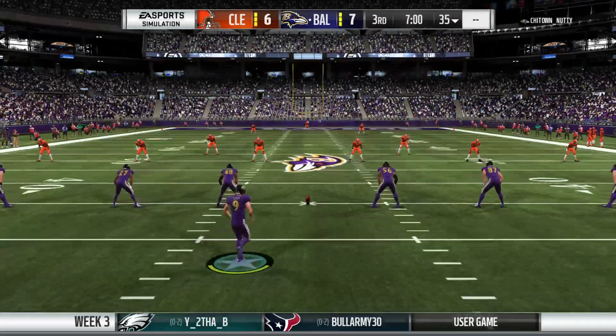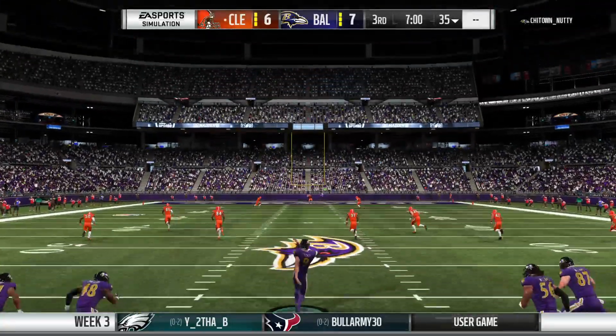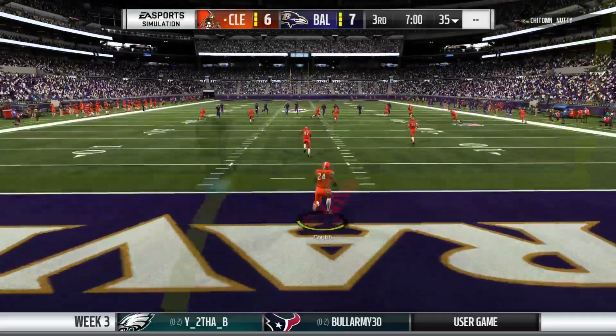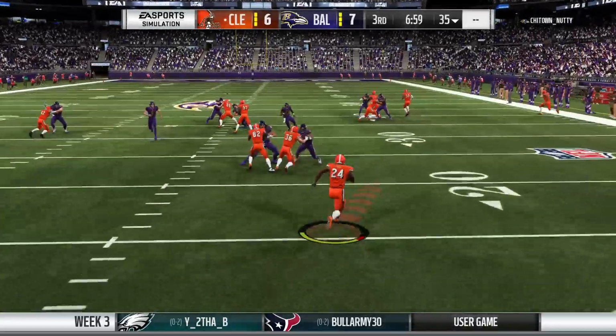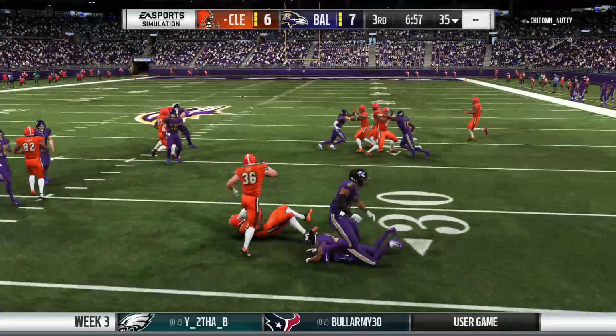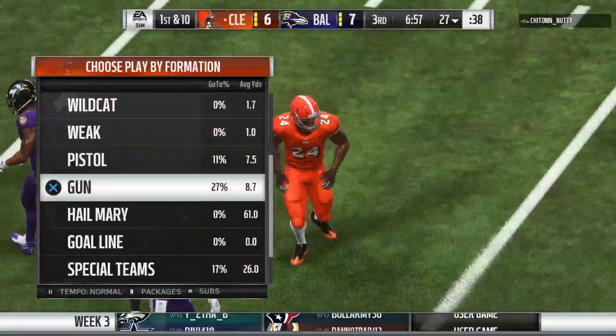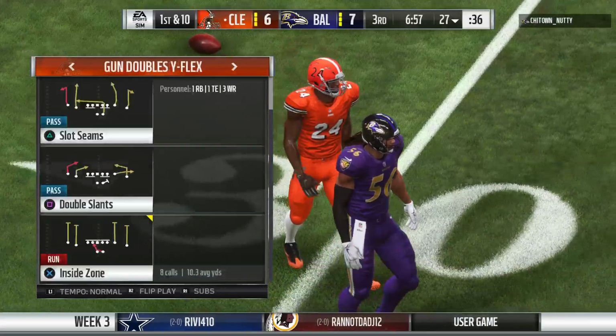Both teams appear ready for the fight ahead, and we resume action here in quarter number 3. This is taken about 7 yards deep. And he'll wind up getting an extra couple yards here for his trouble as he'll bring this one out to the 27. Here's the Browns off.